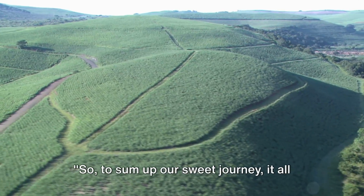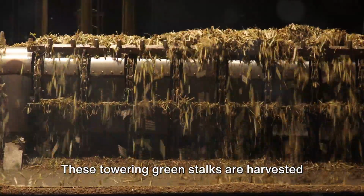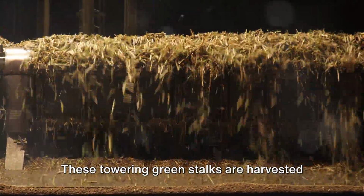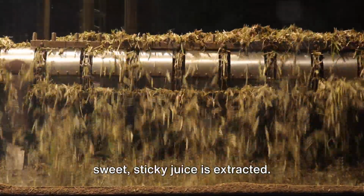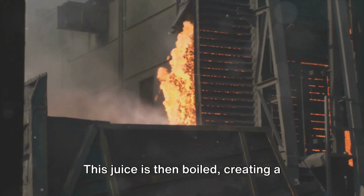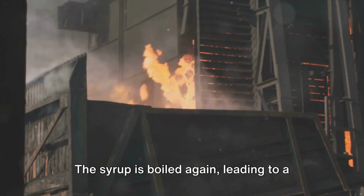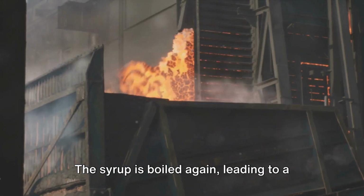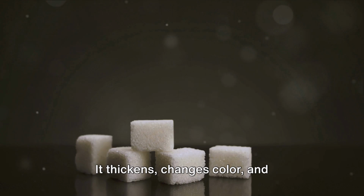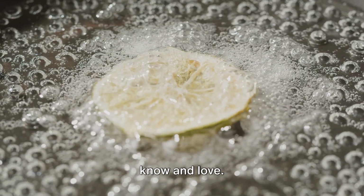So, to sum up our sweet journey, it all starts in the lush fields where sugarcane is grown. These towering green stalks are harvested and transported to factories where their sweet, sticky juice is extracted. This juice is then boiled, creating a rich, syrupy concoction that is further processed to remove impurities. The syrup is boiled again, leading to a magical transformation. It thickens, changes color, and crystallizes, giving us the sugar we all know and love.